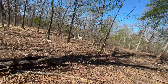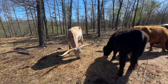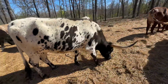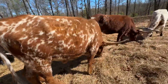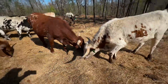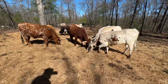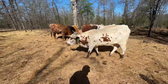Donkeys, you can come down here. Pretty cool. This is Belle, MJ's mama, of course. Phineas. And then Sonny and Bunny. So these two will be first time heifers, or technically heifers, I guess. But I have no doubt they've been bred now. No doubt.